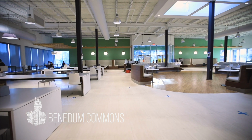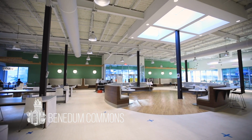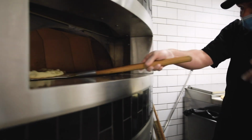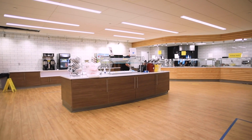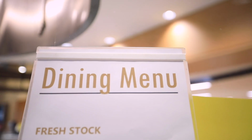You're looking now at Benedum Commons, which houses our cafeteria. This building was completed in 1967 or 1968 and was completely refurbished about 3 or 4 years ago. And provides a modern open-air dining area for our students.